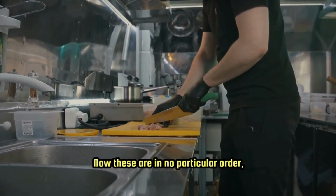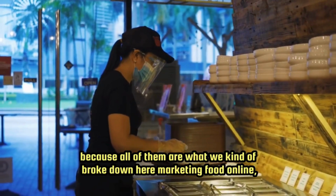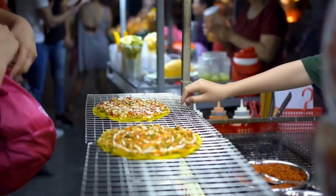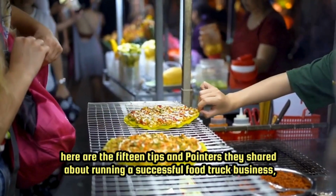Now, these are in no particular order, these tips and pointers, because all of them are what we kind of broke down here in Marketing Food Online as to what are the most important things that we took away from these questions. So here are the 15 tips and pointers they shared about running a successful food truck business.